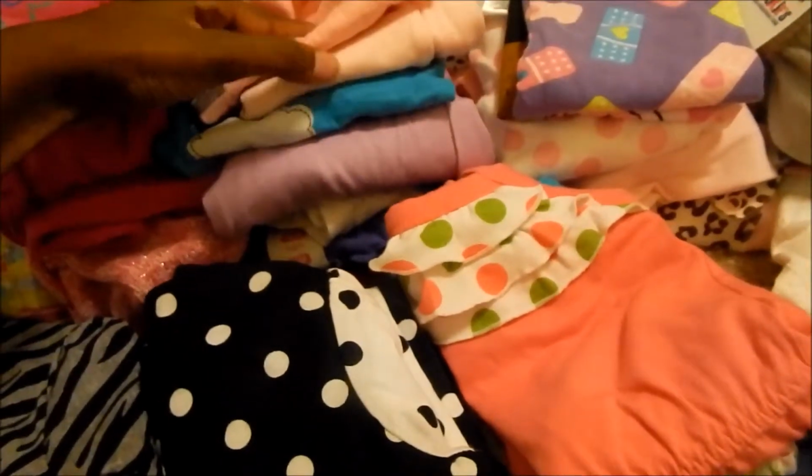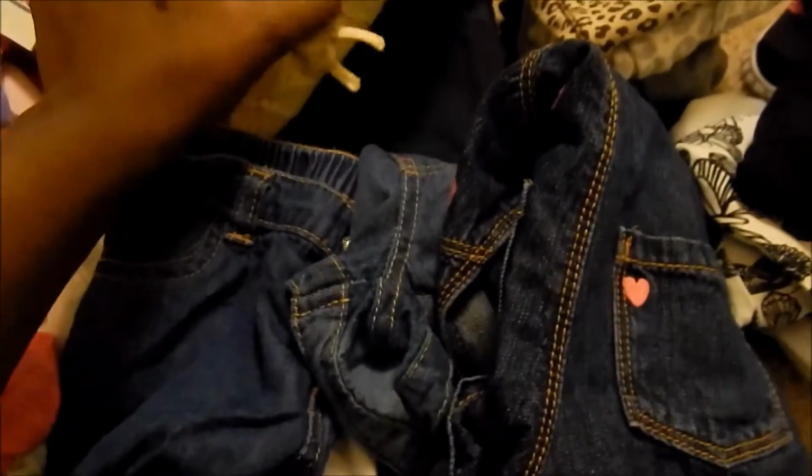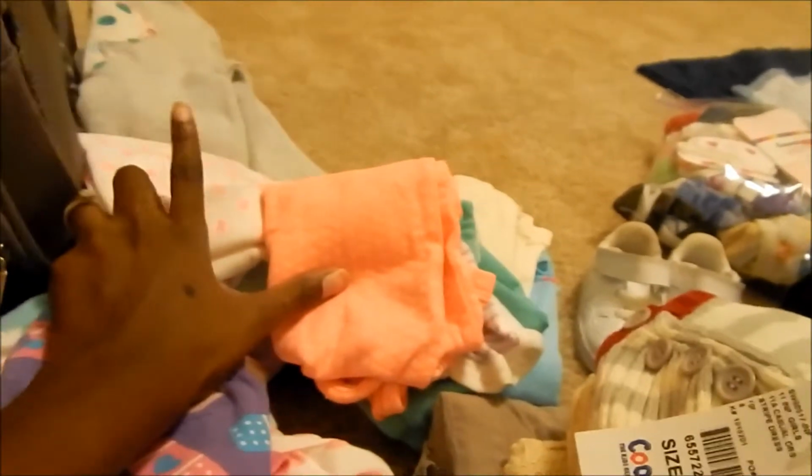So that's 1, 2, 3, 4, 5, 6, 7 long sleeve outfits. These are all shirts. 1, 2, 3, 4, 5, 6, 7, 8 t-shirts, pajamas that I may or may not take. 4 dresses. And then 2 stacks of onesies. And kind of like a snowsuit, but not really. So yeah. This is all that they're bringing with them.